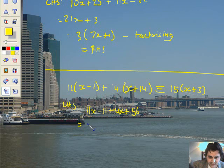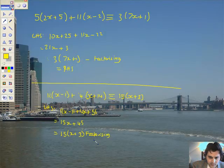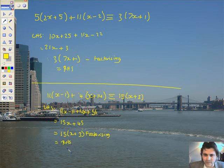We're going to get 11x plus 4x is 15x's, minus 11 plus 56 is plus 45, and now we're going to factorise. Taking out 15 as a common factor will be x plus 3. And that was factorising. And that equals the right hand side. Easy peasy. That's grade D. I think it's worth a bit more than that, honestly.